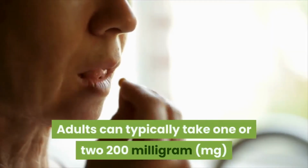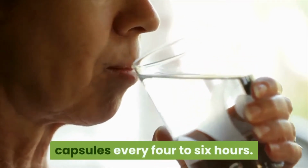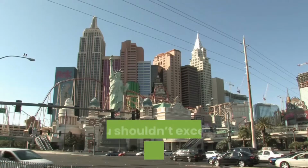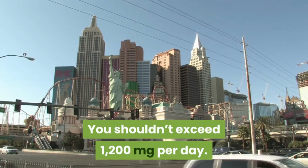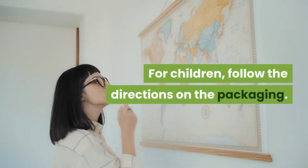Adults can typically take 1 or 2 200 mg capsules every 4 to 6 hours. You shouldn't exceed 1,200 mg per day. For children, follow the directions on the packaging.